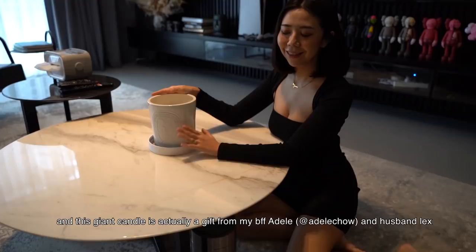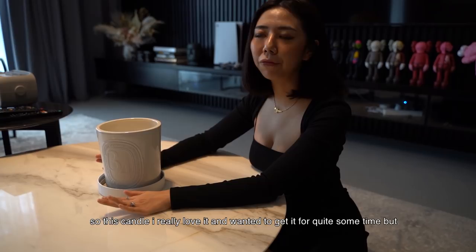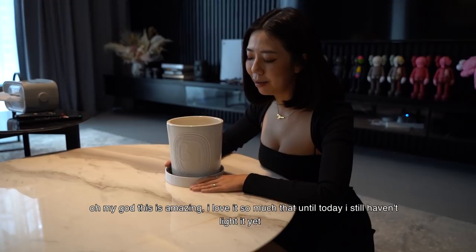And this giant Diptyque candle is actually a gift from my BFF, Adele, and husband Lex. So this candle, I really love it and wanted to get it for quite some time, but they were out of stock. So the moment they had stock, right before I got it, Adele actually got this for me. Oh my god, this is amazing. I love it so much, until today I didn't even light it yet.